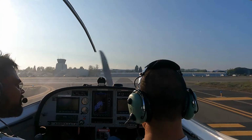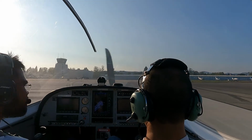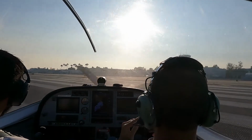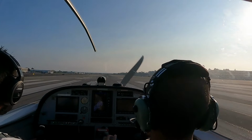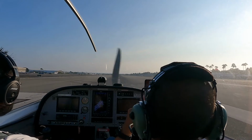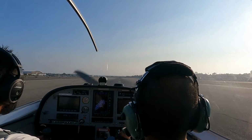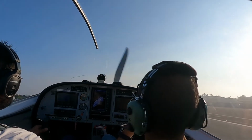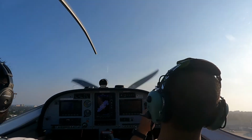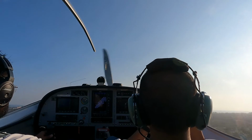Camera action. Approaching runway 21. Oh, it's telling you, huh? Yep, entered runway 21, 3,400 feet remaining. Flaps are retracted.